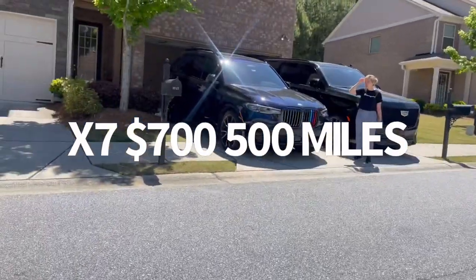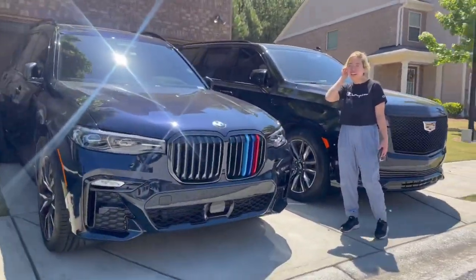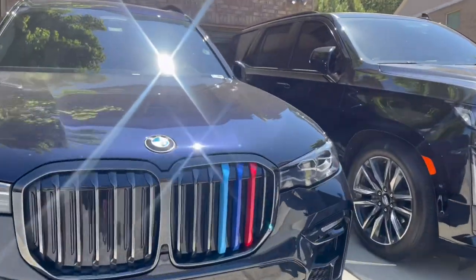Lick number two. Y'all ready? Ooh, watch me run this up, man. Watch me run it up in a day. You guys have a pretty driveway with the Escalade next to the X7. This is a good combination right here. I like it. I like it.